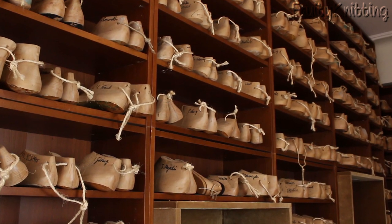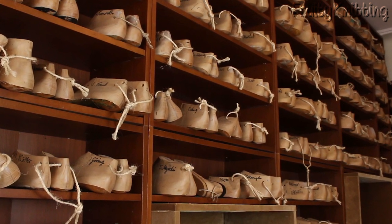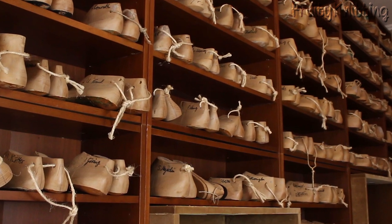And this here is a pair of lasts, and it's one of a big collection that we can see behind me. What's fascinating to me is that this pair of lasts is an exact replica of somebody's feet. We're going to look at the last in a little more detail in a moment, but right now, Matthias, can you tell me how you got interested in the craft of shoemaking?